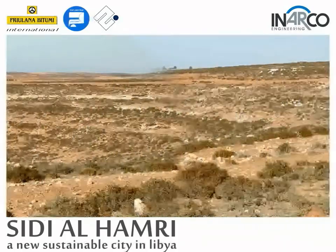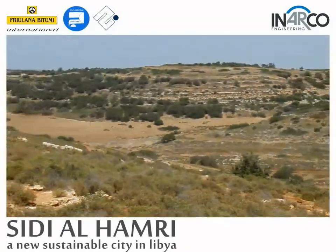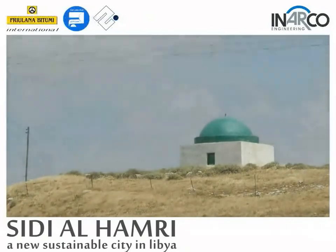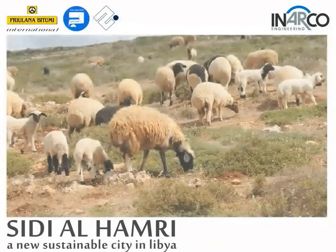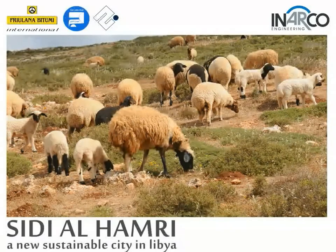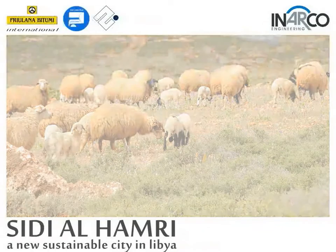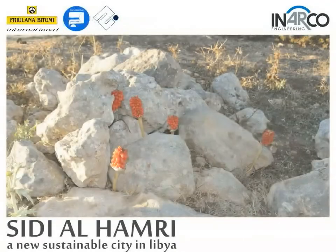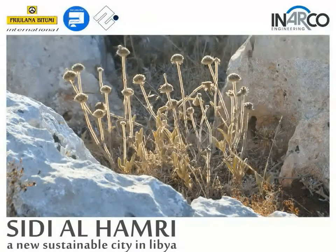In the future, it will be served by the railway. The area is 35 kilometers far from Labrak International Airport. The climate is temperate and is milder than the rest of Libya. In summer, the average maximum temperatures rarely go over 29 degrees Celsius. This allows the natural ventilation of buildings. The winter temperatures rarely reach 0 degrees Celsius.